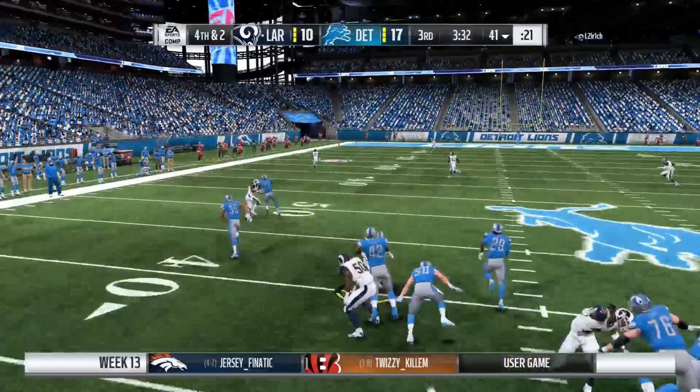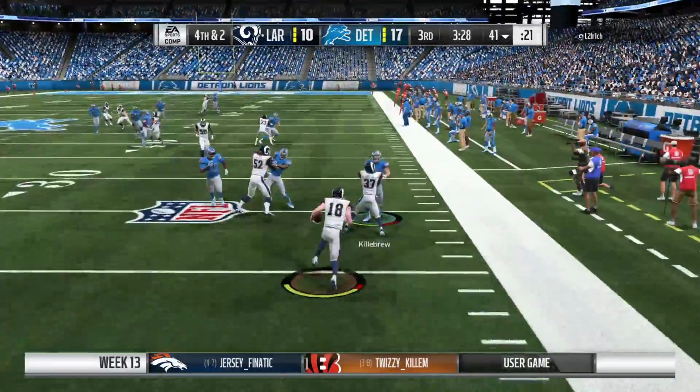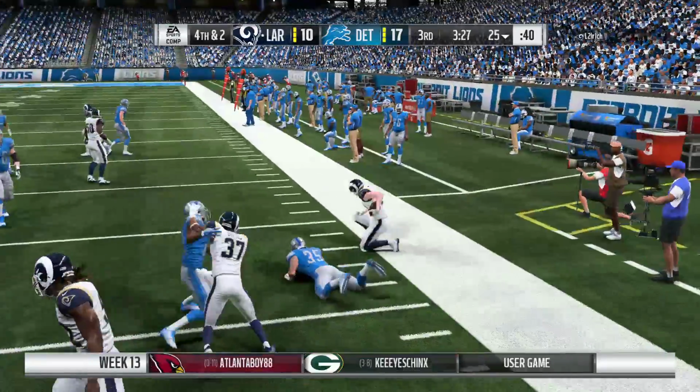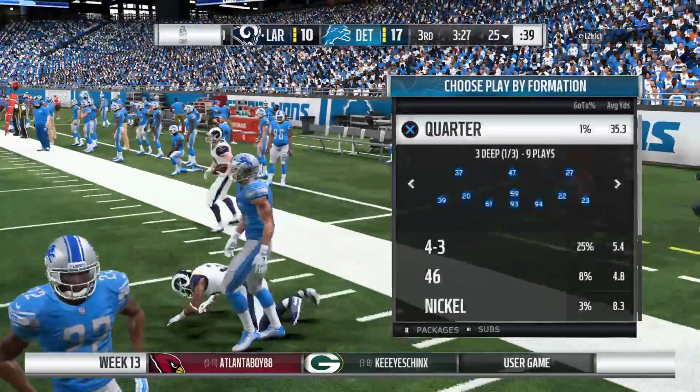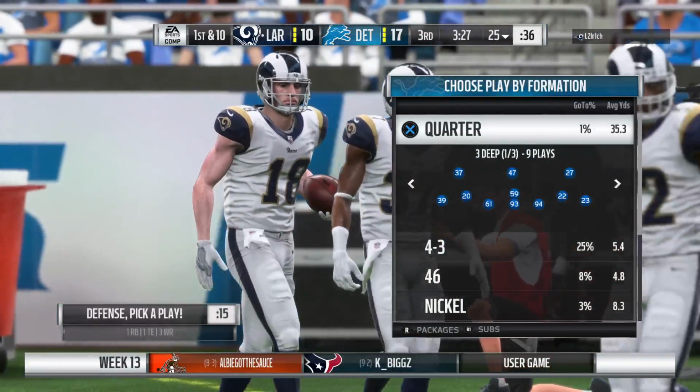And here now the punter, Martin, booming this one away. This is taken at about the 14. Give him 11 yards that time on the return. And the Rams will go on offense here with a 1st and 10.